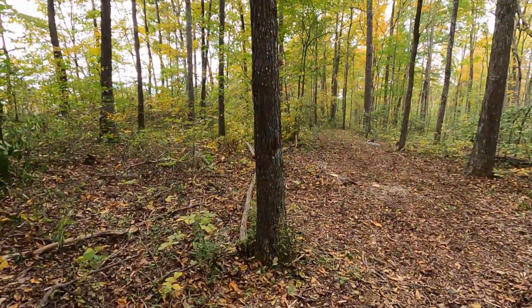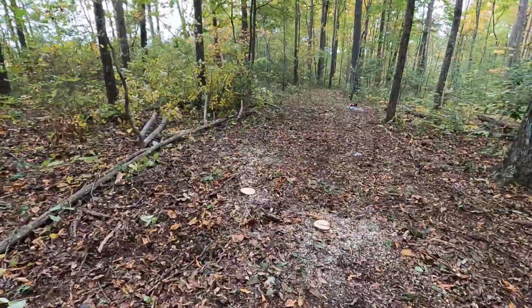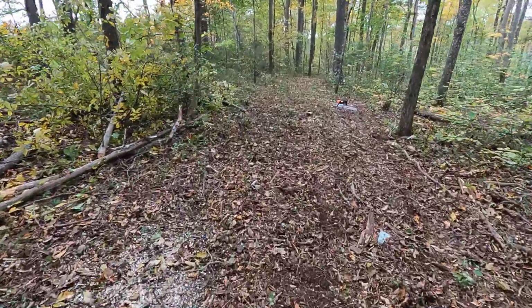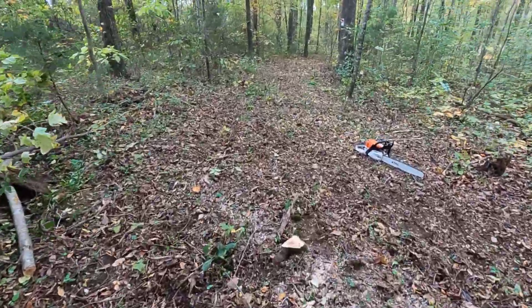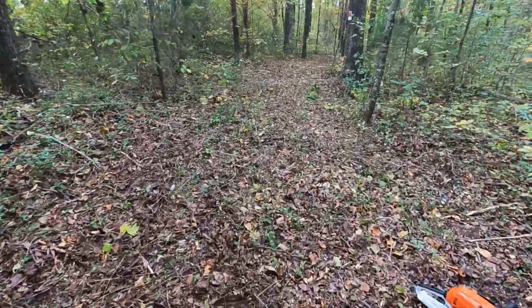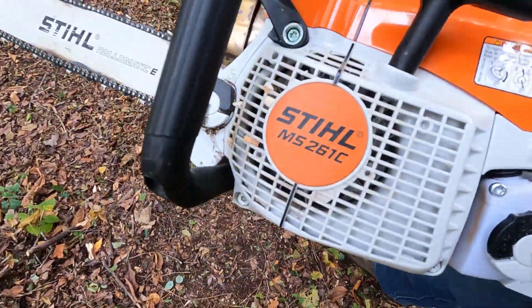In just a short time, we took the Stihl chainsaw, I think it's a 261C, and we just tore up these big trees that were in the middle of the trail, these small trees. And this thing is awesome. MS261C.